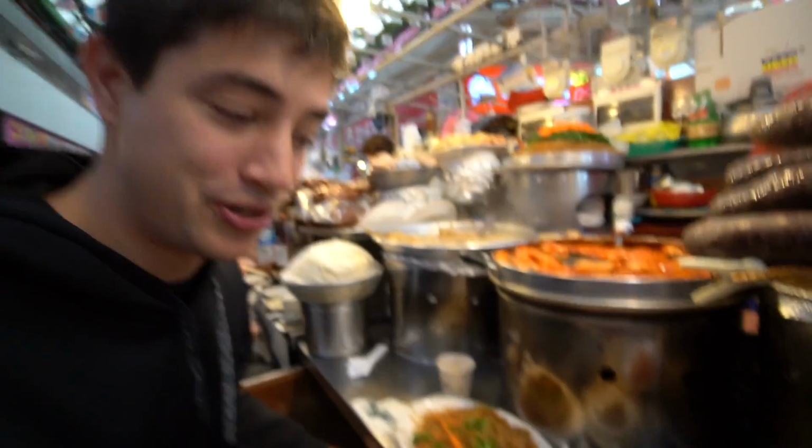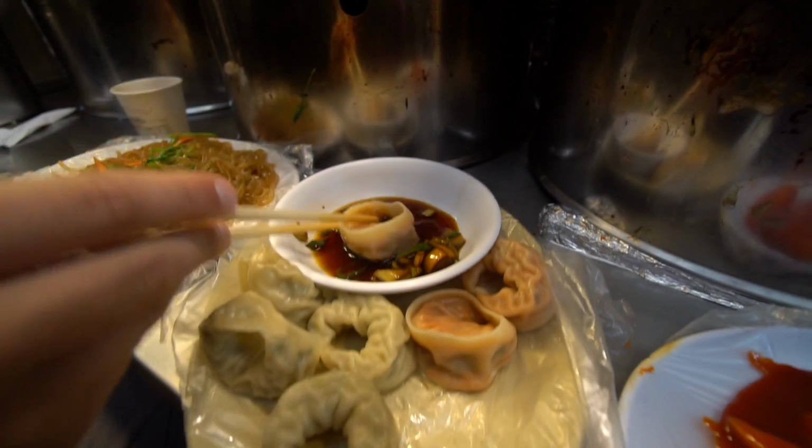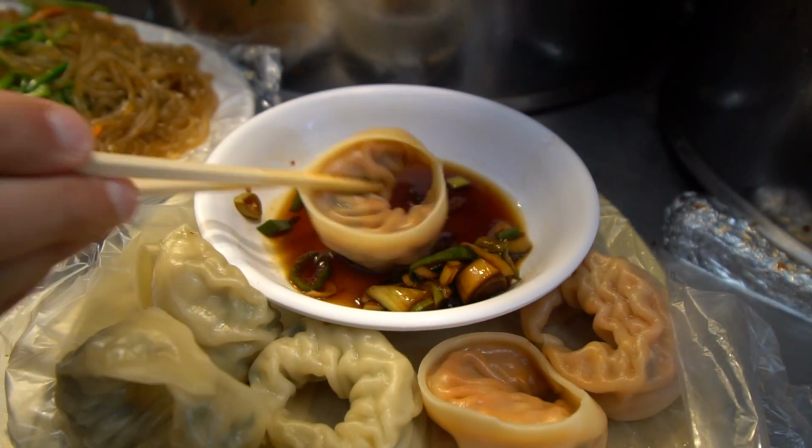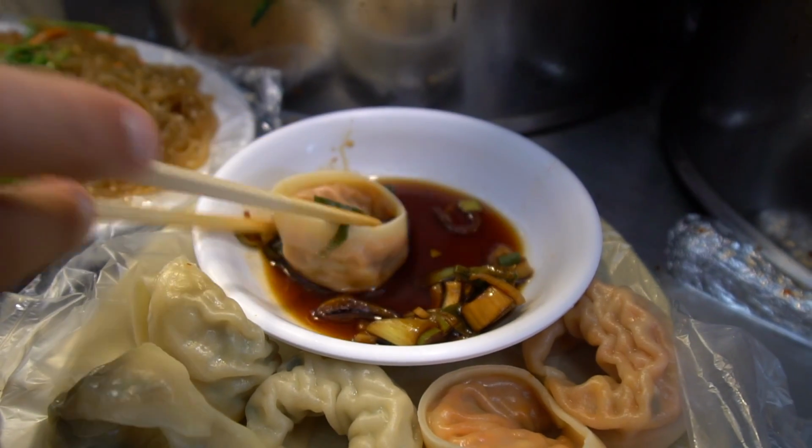So let's try out these mandu next. I'm gonna go in for one of the kimchi kind. Those are my favorite. And I love how they're kind of wrapped up like a little ring almost. Dip it in this soy sauce. And grab some of these green onions. Let's try that.